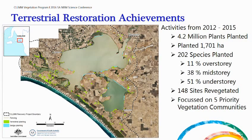mid-story and understory species across 148 sites, and we focused on the 5 priority vegetation communities that Sasha spoke about in the previous presentation. If you look at this map here, the majority of our revegetation was concentrated around Lake Alexandrina and Lake Albert. There is some work that came down the Coorong, but there are only a few sites, so we've cut it a bit short. But you get a sense of the spread of sites that we've done. These polygons here in the fluorescent green are the terrestrial revegetation sites, and these little aqua blue are the validus plantings.